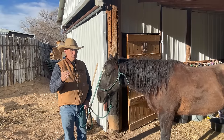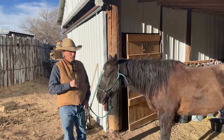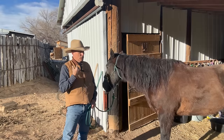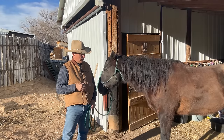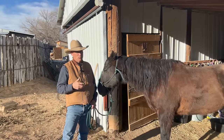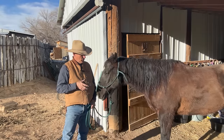So we put him back in a bosal and hackamore, and he calmed right down once we put him back in that. So we're riding him in a type of hackamore right now. That's a pretty easy kind of hackamore, and he relaxed, and he's doing great in that. And so we'll transition him to the bit later on. But my guess is he probably hadn't had a bit in his mouth very much, just the way he acted. Definitely was trying to get used to it. So that's what we're doing with him.